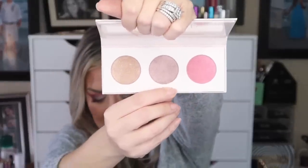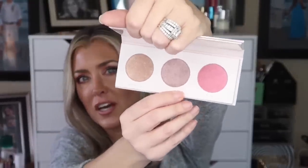So this is what it looks like, and it does have a retail value of $30. It is in a standard type of cardboard packaging. These are really pretty, but I think I will hold it back for a giveaway in the future, because I have a ton of highlighters, guys. And so you guys will be seeing this in a giveaway.